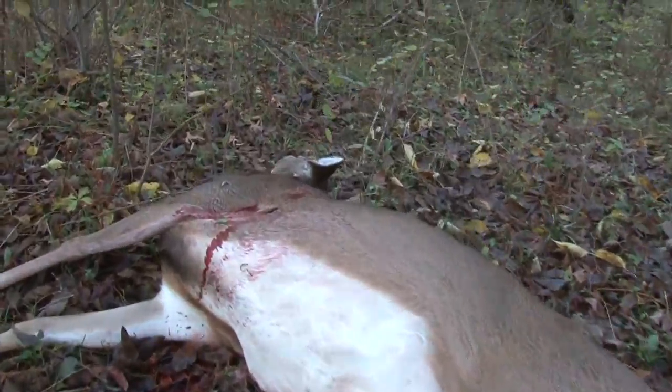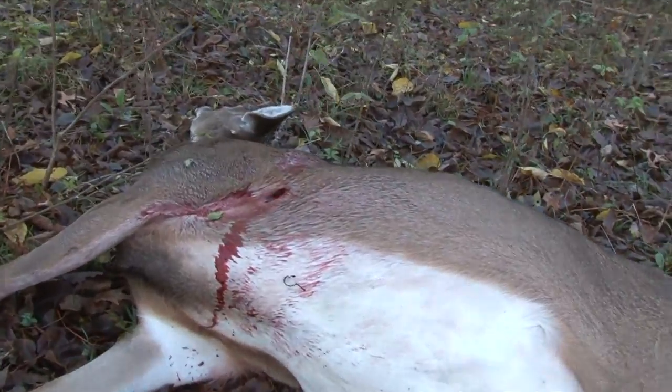Yeah, definitely got a complete pass through there. Couldn't ask for a better hit. Broadhead did its job on that one, so pretty cool. Nice big doe.